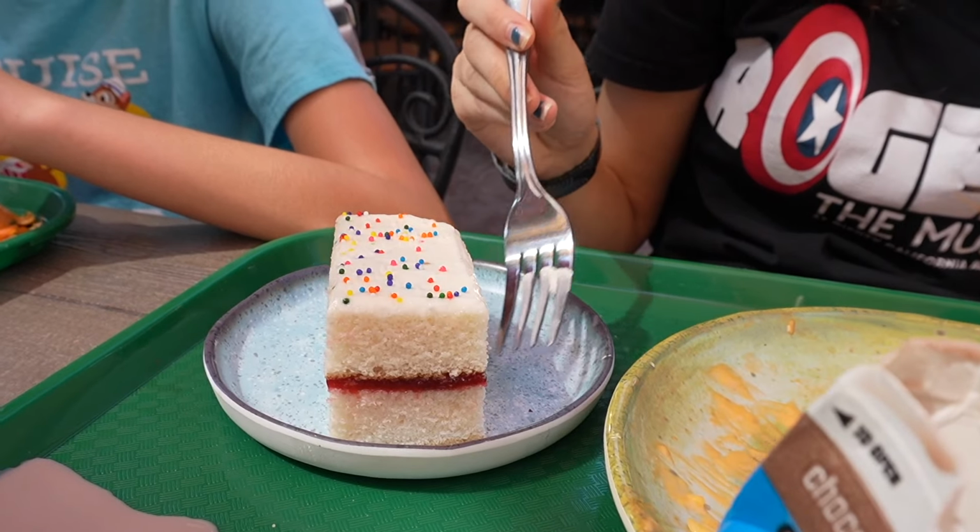That's cake. It's good, but it's very dry. The frosting's good, and the jam and jelly's fine. Cake needs to be more moist. What if I put water in it?